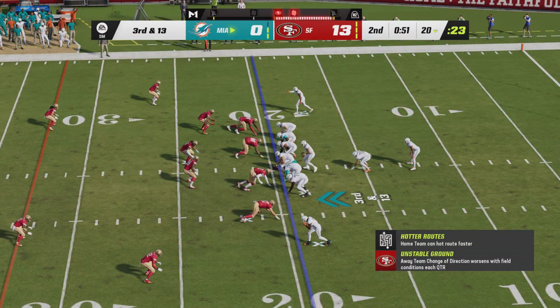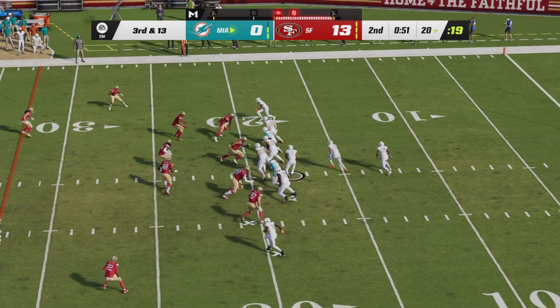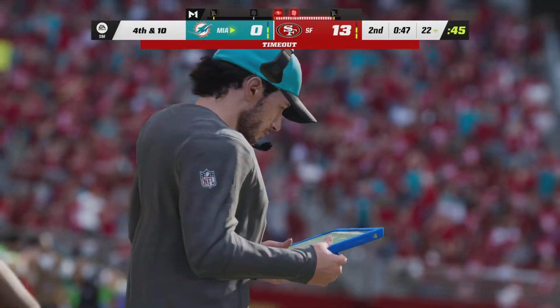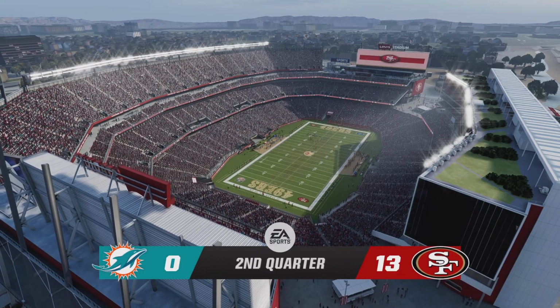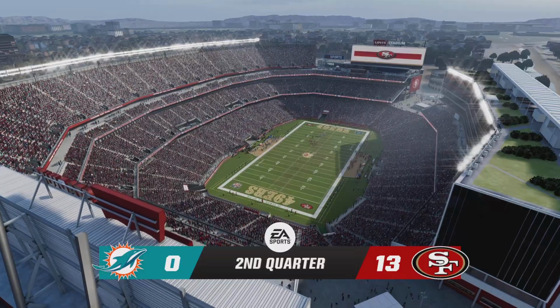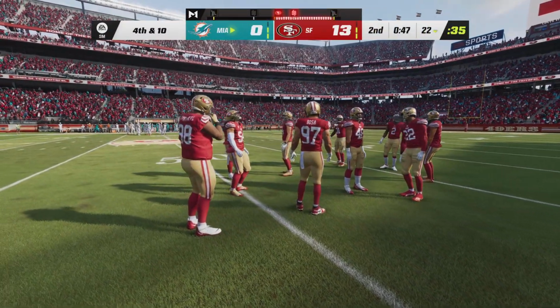49ers have an extra defensive back on the field, a nickel set for 3rd down. Now they try the right side here. And he'll get across the 20, but only to about the 22-yard line. Now the defense going to use the first of their timeouts as the clock's going to stop with 47 seconds to go in half number 1.